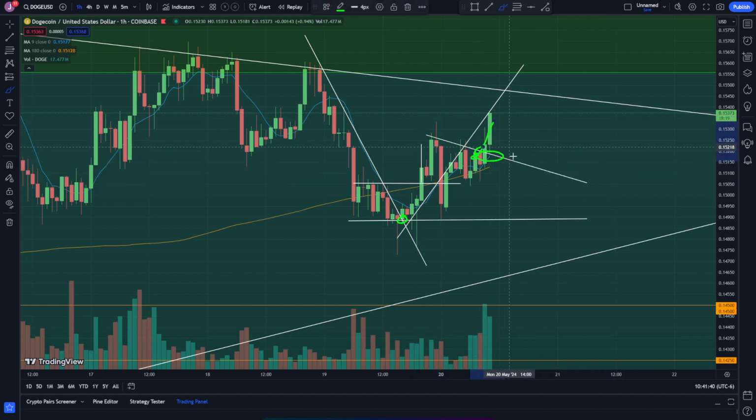Looks like we broke out of that just now, or just a little bit ago. Well, we broke out of it, and then the next candle came back down, retested it, and it looks like we're kind of pumping to the upside.